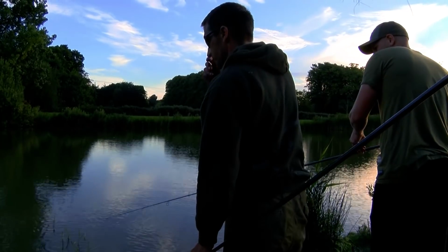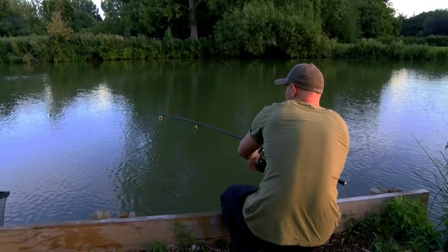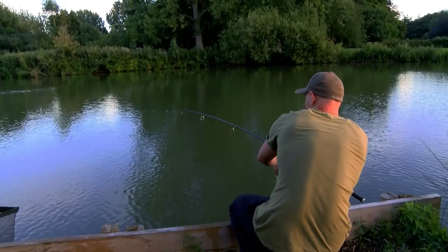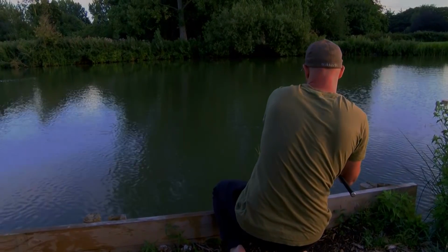A bit of banter between Steve Blow and Rob Burgess in peg 3 there, whilst Rob plays this carp that has been playing now for nearly 20 minutes. However, this is going to end badly with this fish being lost. And at this point, we had to turn the cameras off because the air turned a little blue.